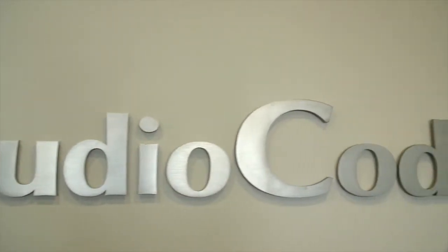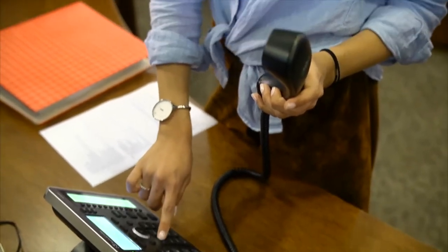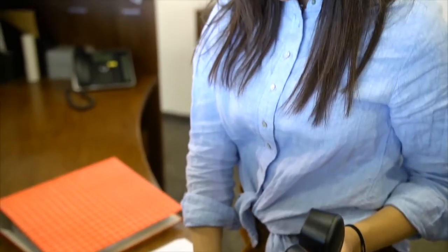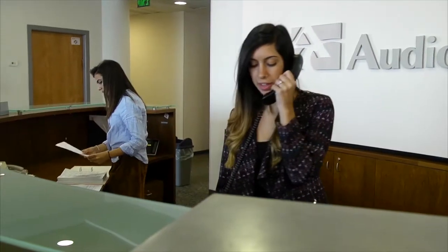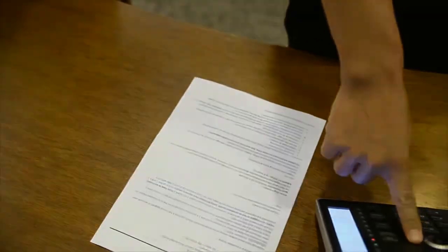All traffic doesn't change, but the user experience can. Audiocodes IP phones allow calls to be handled in a more effective and efficient way by utilizing Microsoft Skype for Business, taking customer experience to a new height.